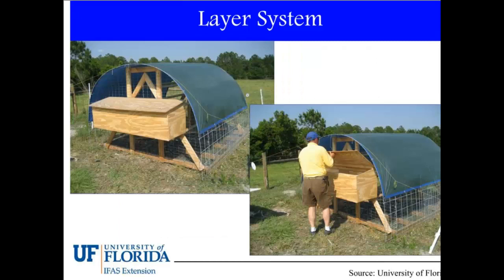This is a neat picture. University of Florida does a lot of work in pastured poultry and small poultry systems, and this is actually the system. Here's a good example on facilities and what have you. This is the same system that I use on my farm for broilers, and the pens that I used to use for layers, all I had to do was take the nest boxes out of those, and so I didn't have any more investment in facilities versus one or the other.